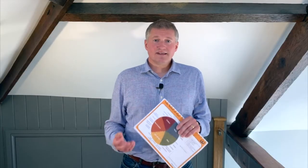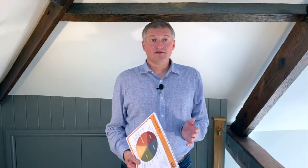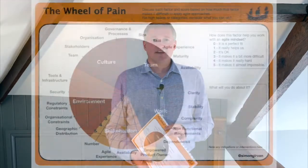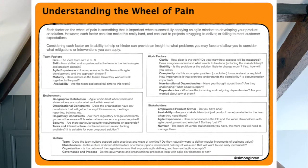So let's spend a little bit of time looking through the different sections and understand a bit more about them. I'll just briefly spin through the wheel, give you a flavour of what it's about, and then maybe there'll be a more in-depth thing later, or perhaps you can work it out for yourself. It's not that hard, and actually in the template pack we've got some guidance on exactly what those factors are at the back. In terms of how you do this, it's good as a workshop.